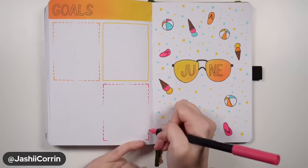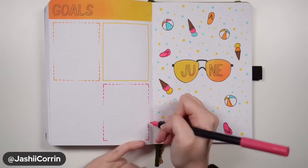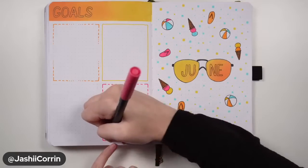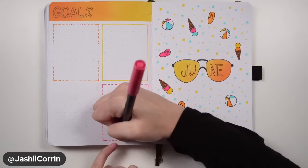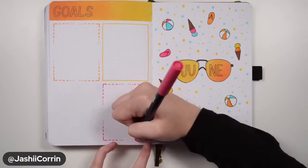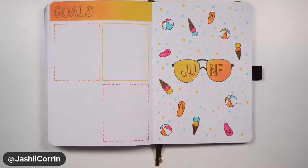1, 2, 3. I don't know what that song is, but core memory unlocked. Dot, dot, dot. I know I don't have to describe the dotting each time, but it helps me remember how many I need to do. No! Alrighty, we can be smudge buddies.